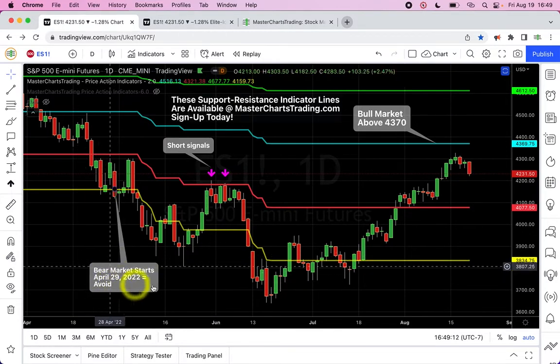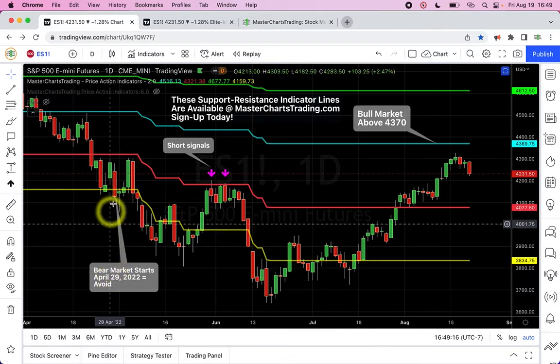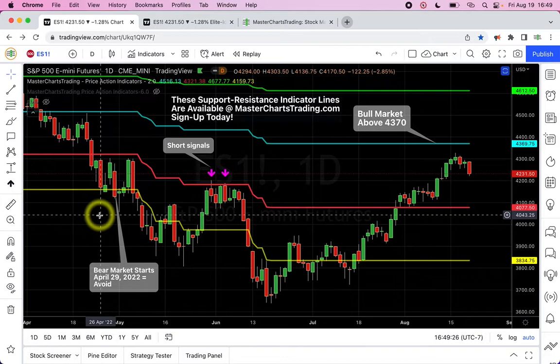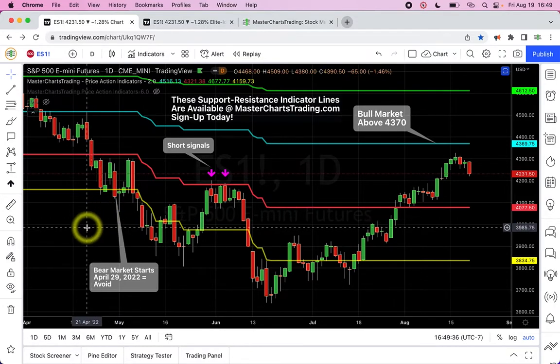According to my system, the bear market started right there where I'm hovering, on April 29th, 2022, when the price closed below this yellow support resistance line. Basically, this is all I needed to know about the S&P 500. I don't really need to know anything about earnings or price to earnings or world situation, etc. So it's a very simple definition.